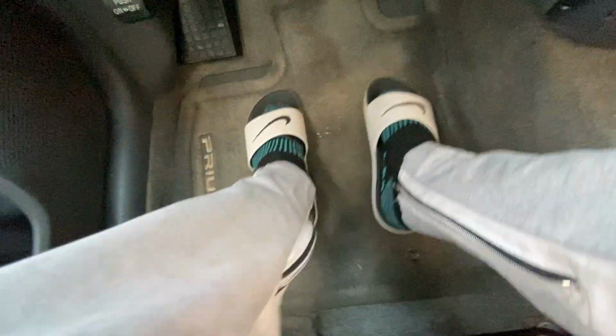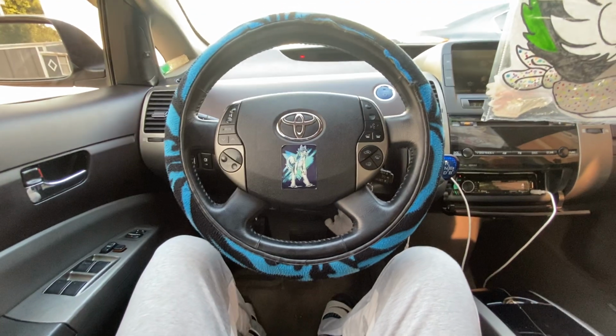If you guys can see. Oh, no, you got some dirt down there. Oh, no, wait. Never mind. Forget it. And I did swap out the brake pedal because it fell off. This came out of a Chevy truck, and it actually fits in here really well. I like it. And also an update.